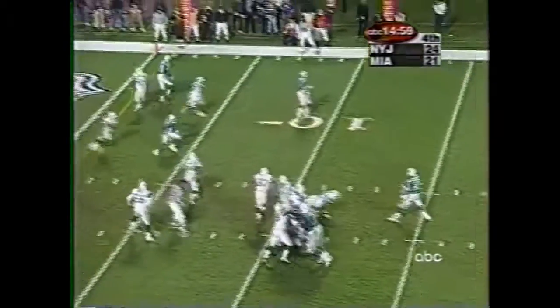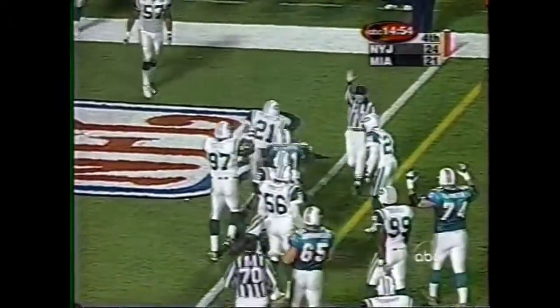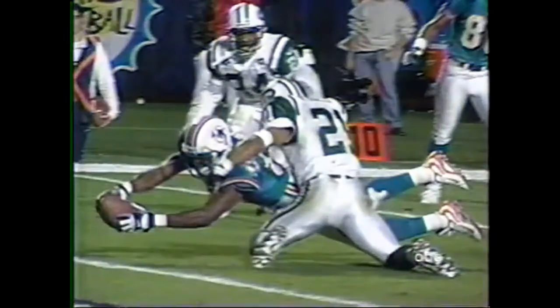Jets up by 3. Marino throws. Caught by McDuffie. Reaches. Does he get in? No. First and goal inside the 1. Yes. Johnson, though.